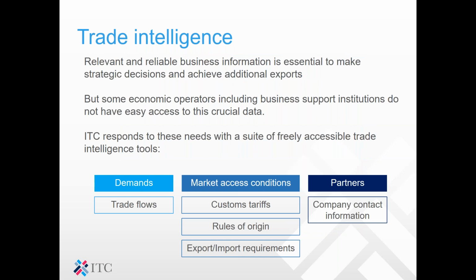Businesses need trade intelligence because it is essential to make strategic decisions, to achieve additional exports, and to improve their performance in international markets. But oftentimes the scarcity of available information makes it very difficult or almost impossible for them to access crucial data in a timely manner. So ITC responds to these needs with a suite of free accessible trade intelligence tools that give you information about international demand, about market access conditions, be it tariffs, rules of origin, non-tariff measures, export-import requirements, or even information about potential partners, because we also have company contact information in our tools. More than 1 million company contacts, so that you can reach out to them and offer your goods and services. So these form a complete circle to allow you to make actionable decisions.